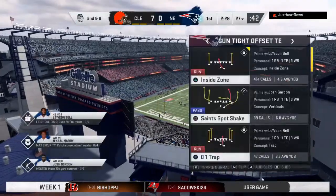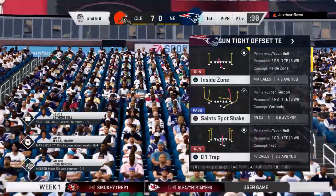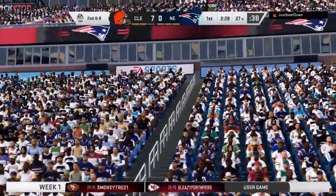And now a timeout called defensively by the Browns. They'll have 2 remaining as we step aside here in this first quarter.